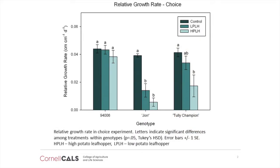As you can see in this chart, when the potato leafhoppers were allowed to feed freely on the 3 different willow genotypes within the cages, there were significant differences in their relative growth rates. The susceptibility of these willow genotypes to the potato leafhoppers was consistent with what we have observed in the field, with Jor being most susceptible, 94006 most resistant, and Tully Champion falling somewhere in between. This type of feeding assay proves to be a helpful tool when trying to compare the resistance to potato leafhoppers among willow cultivars under controlled conditions.